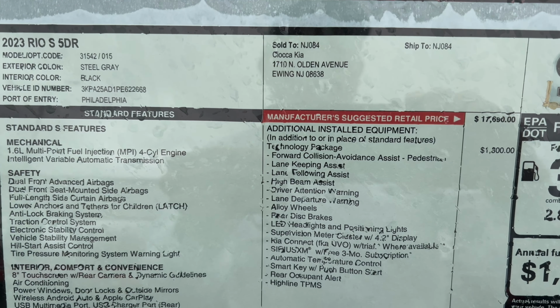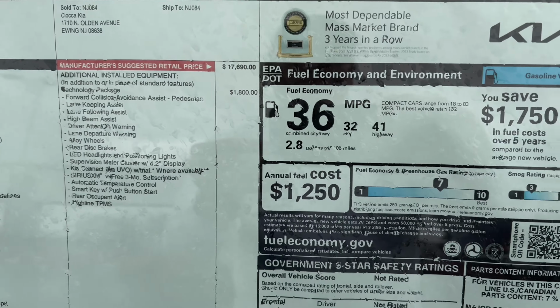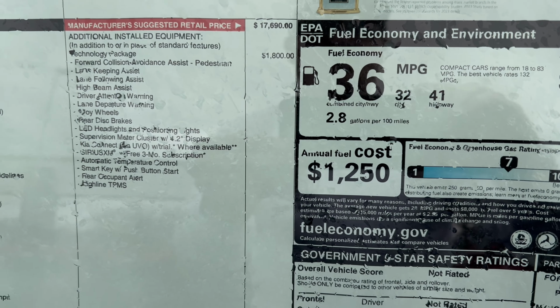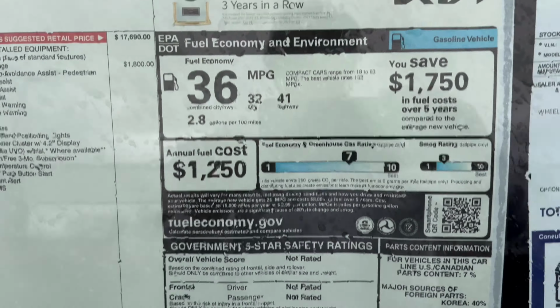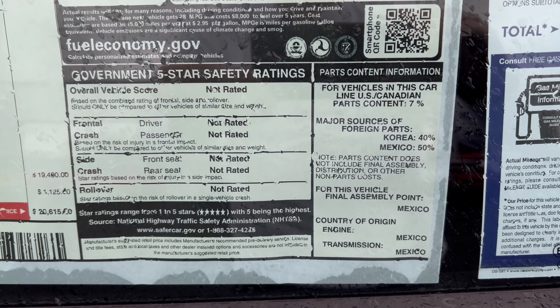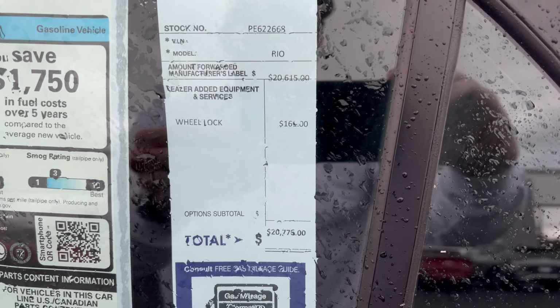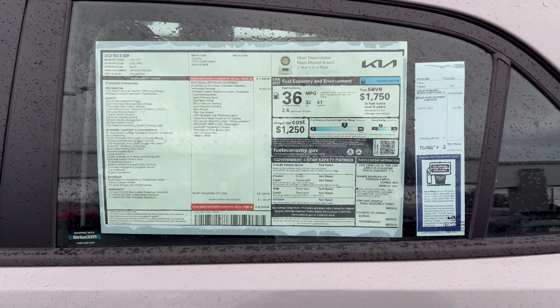Rio S window sticker. Standard features. You can always put this on pause to see more. Total vehicle MSRP from the factory. MPGs. Made in Mexico. Total vehicle asking price after the wheel locks. Let's take this baby out for a spin.